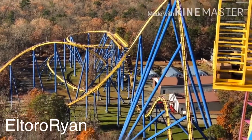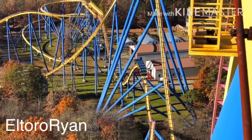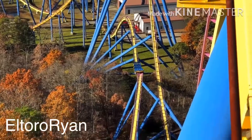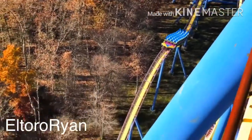Usually most of the time Nitro will run 3 trains, which I appreciate. The day I went to Great Adventure, it was running 3 trains as well. So it was doing really good operations, so in the operations I thought it was phenomenal. Let's talk about the layout now.